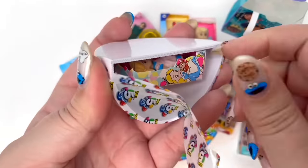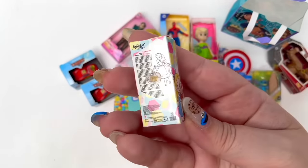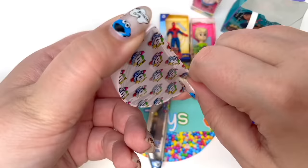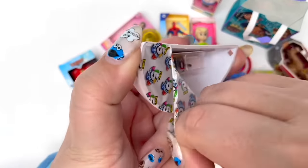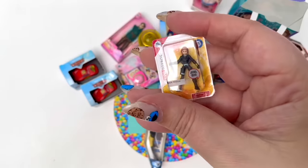All right, here we go. So looks like we have Alice. Now I already have Alice in my collection, but I think she is so pretty. And I love that we have Dinah right on the front. And it looks like we have another Black Widow.